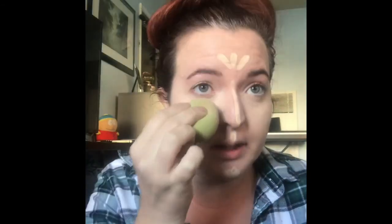Big Lots. I can't remember the brand, but I'm gonna find out and I'll let you know. And I'm just gonna buff out my concealer. Look at that stuff. I love it. This beauty blender or whatever I got at Big Lots, right? It was only $2 and it works really good. It's really soft and really bouncy. I really like it a lot. It's amazing. I always get blown away every time I use this concealer.